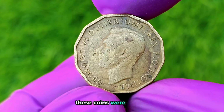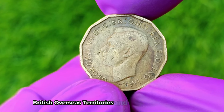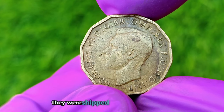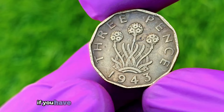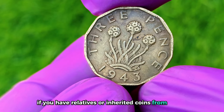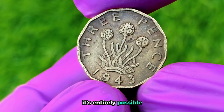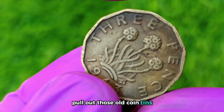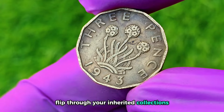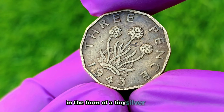These coins were minted and circulated throughout the UK, British overseas territories, and crown dependencies. They were shipped to Gibraltar, Bermuda, Malta, and beyond. So if you have relatives or inherited coins from family who lived in these regions during the 1940s, it's entirely possible this jackpot is already in your possession. Pull out those old coin tins, flip through your inherited collections, because your billionaire moment might be waiting for you in the form of a tiny silver coin.